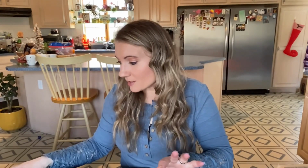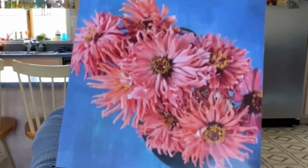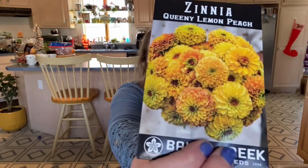Still more flowers, lots of flowers. I told you I went crazy. I got a couple of different kinds of zinnias. I love zinnias again. I got pink senorita, and that's so pretty. I love the petals on that. It's almost cactus-like. And then Queenie Lemon Peach.